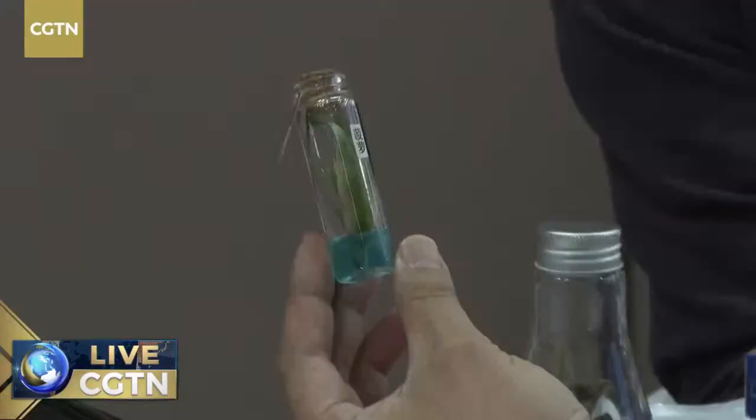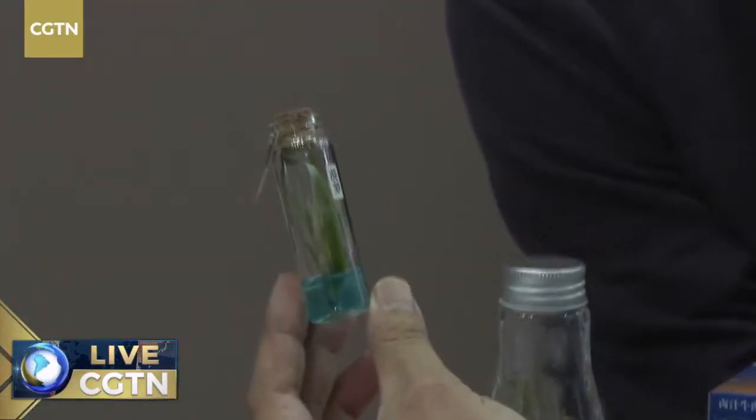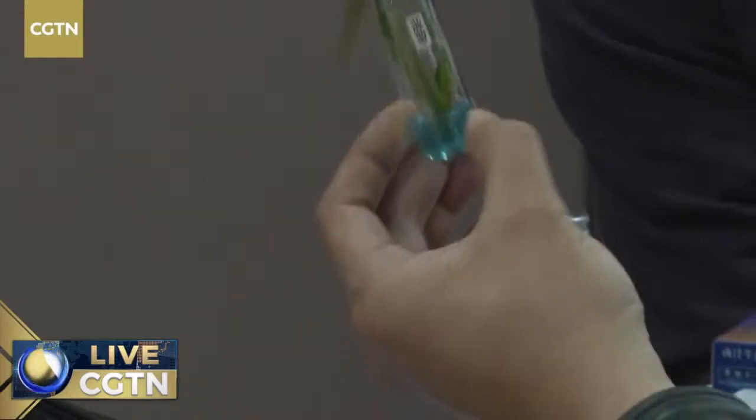They're growing in a special soil. As it does not look like soil. This is not oyster sauce, it's a gel, a nutrition-based gel. It's a nutritious gel. Yeah. Wow, that's cool.